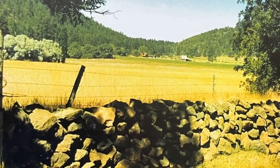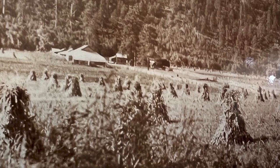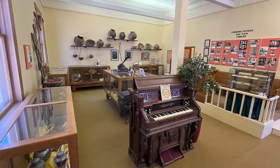Strawberry, different story. Everyone always asks us that when they come into the museum, and we tell them at one time that whole valley of Strawberry was all filled with strawberries, wild berries. But over the years of cultivating and growing hay and different crops, the strawberries have disappeared. No more strawberries? No.